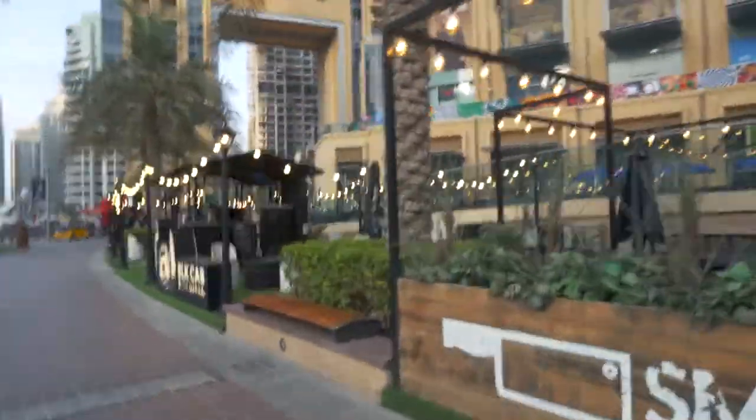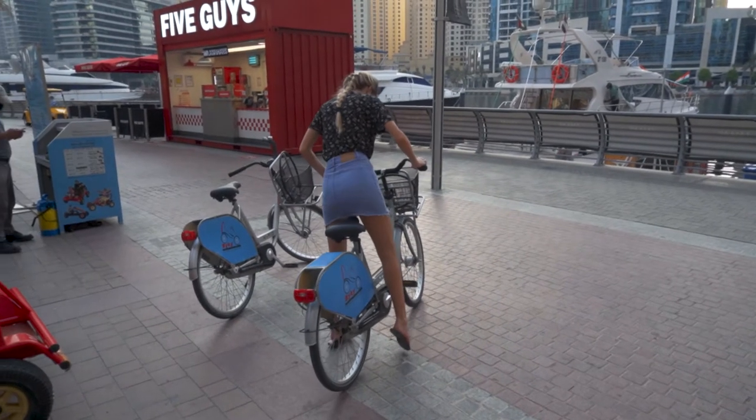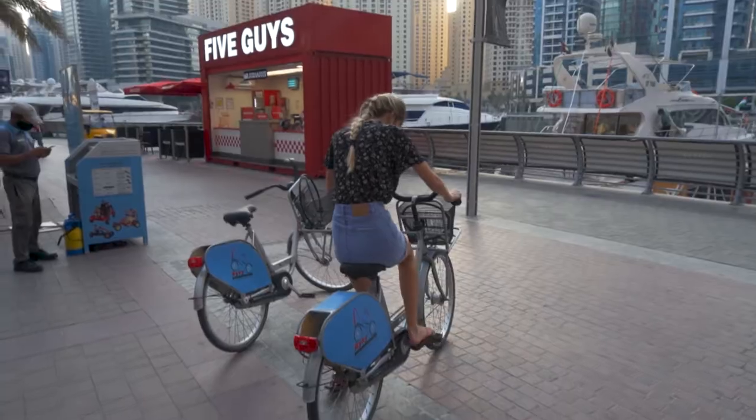After the boat ride, we decided to take a short walk and came across some bicycles, which we thought would be a great way to tour the marina further.